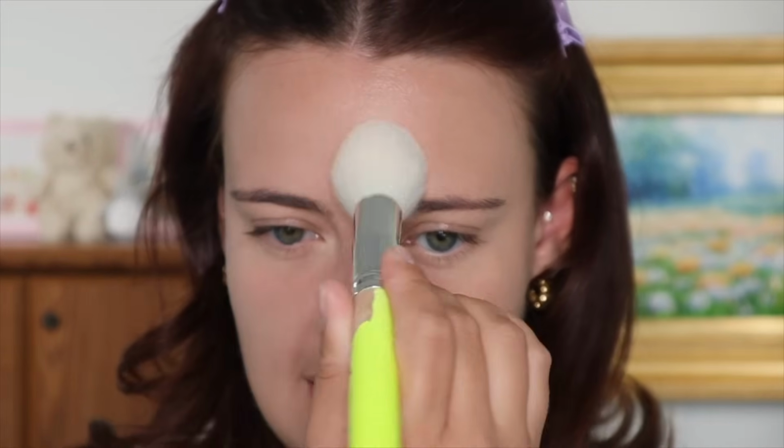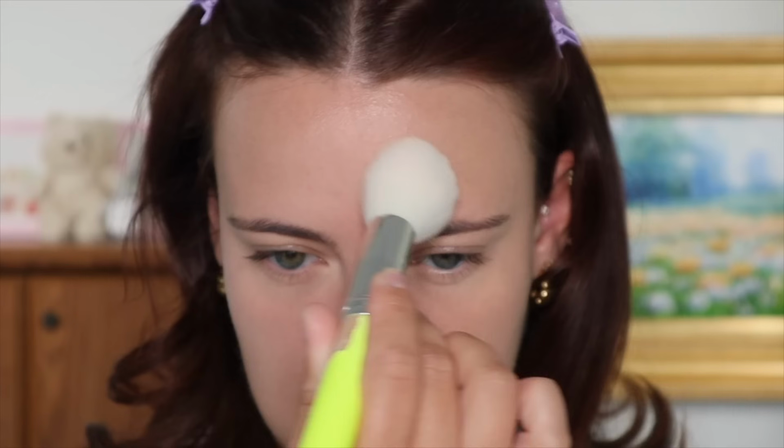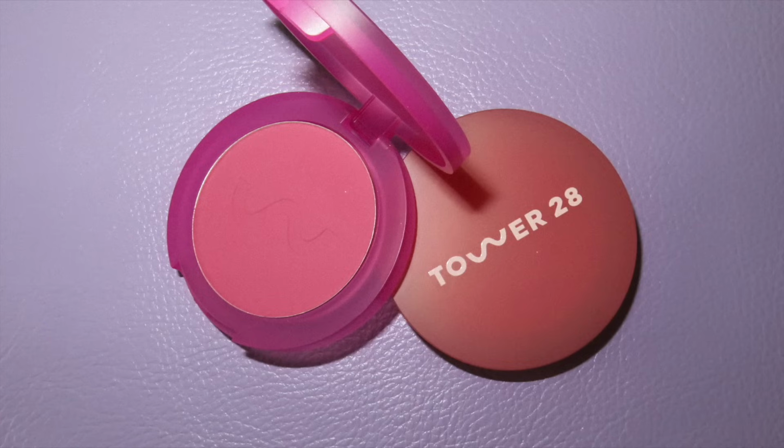Oh, I like my experience with this powder far more than I remember. While I'm at it, I'm going to set the center of my forehead. I picked up these two shades. These are the Get Set Blur and Set Matte Powder Blushes. I got Pally Punch, which is more of a purple.